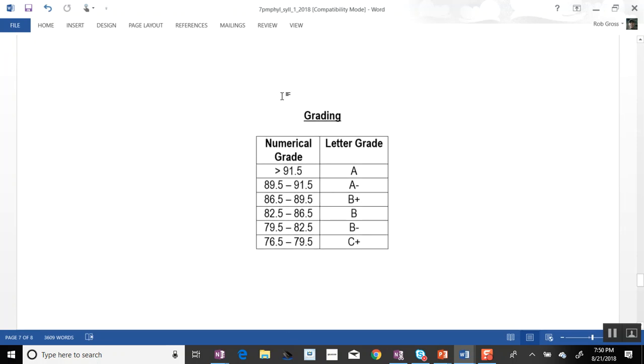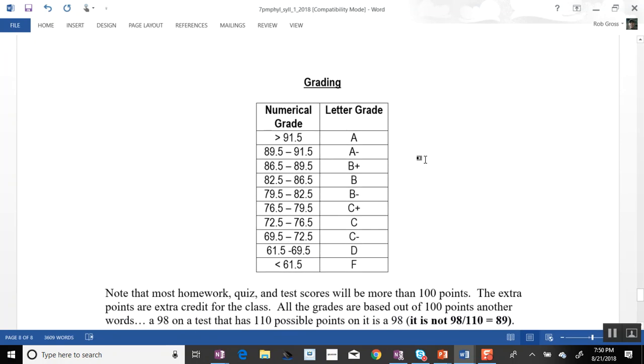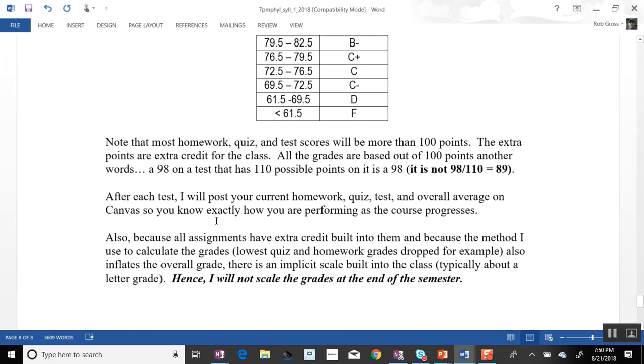Let me move that down so you can see it all. Yeah, so a C is a 72.5, right? So that's the thing you want to avoid. And like I said, there's extra credit built in everything. I don't really scale. I scale by maybe, I'm not really that much of a jerk. If you have like a 79.4, I'll probably give you the 79.5. Other than that, I'm not going to do any scale, right? Your grade is your grade at the end of the semester. All right.